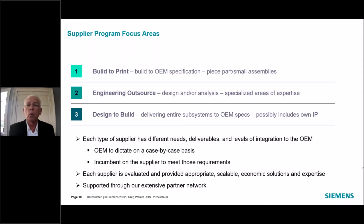each supplier that we work with, that say Greg would get involved with SIS, would be evaluated and provided the appropriate solutions, whether it's scalable. Again, we're very scalable on what you need, certainly what you don't need, making them as economic as possible, and not to minimize their expertise that they can bring to bear on installation, training, and mentoring to help you meet your needs to better support your commitments to the OEMs or your customers.